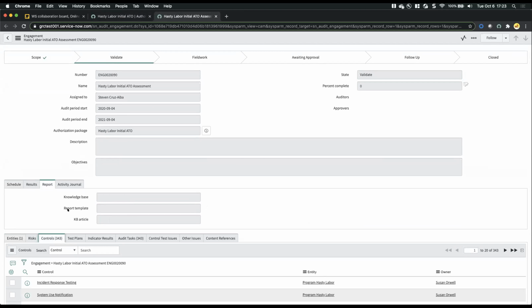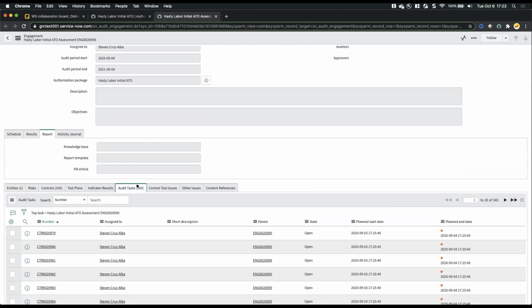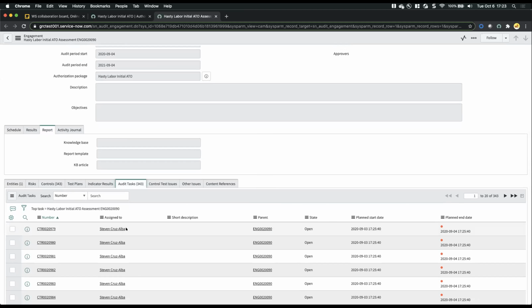We see here the controls that we need to scope out, and here we see the audit tasks that we need to perform. We have the ability to create control tests, interviews, and walkthroughs. Based on each of these audit tasks, I can have automation to give me the procedures of how the control is going to be tested, and I can create indicators so that they can go ahead and test this control.